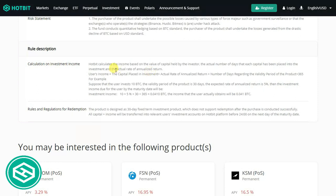Okay, let's keep looking at what HOTBIT has for us. Okay, so users income, how we calculate our income. Well, the user's income is equal to the capital placed in investment multiplied by the actual rate of annualized return multiplied by the number of days regarding the validity period of the product. That is divided by 365, which is the number of days in a year, as I said earlier on. So for example, this is an example that HOTBIT has, so that everybody gets to understand. Hope this does not confuse you in any way.